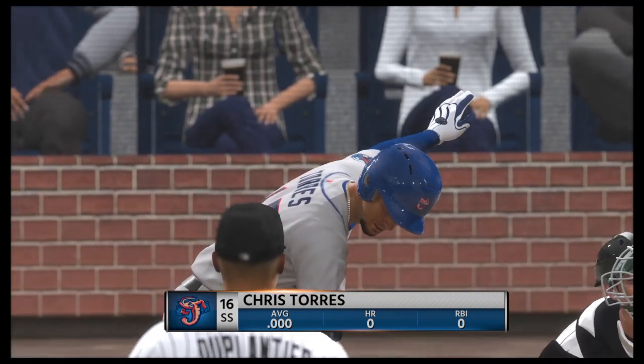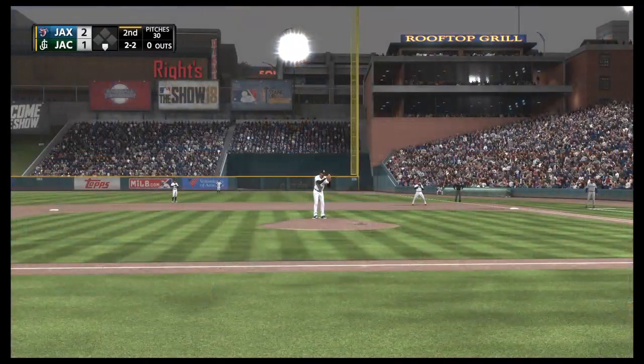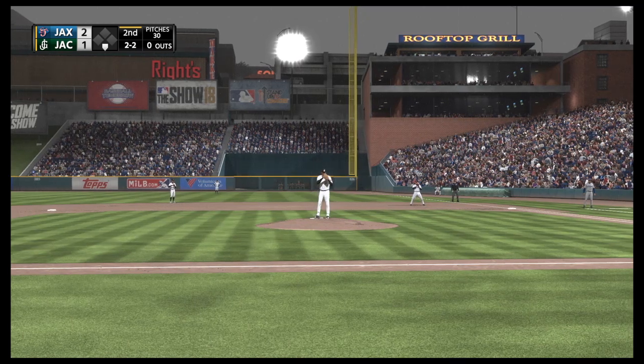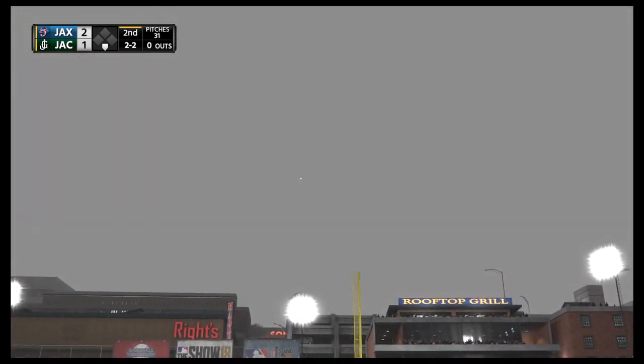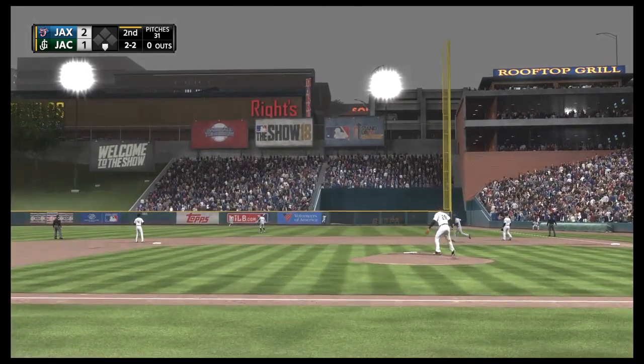Digging in, the switch hitter, Christopher Torres. He'll swing it from the left side right here. Into the windup. Here comes the 2-2 pitch. High and deep to straightaway right. Racing back, the right fielder. Still ranging back. Gone!